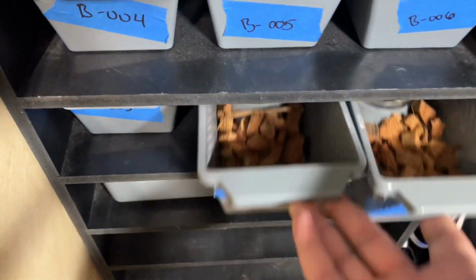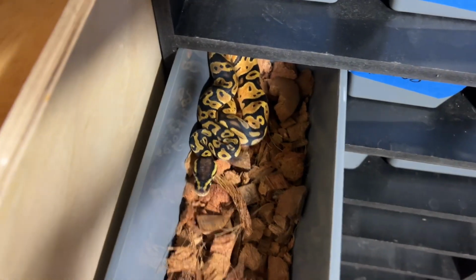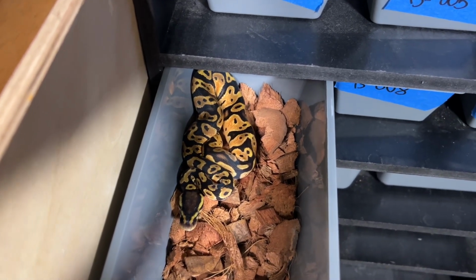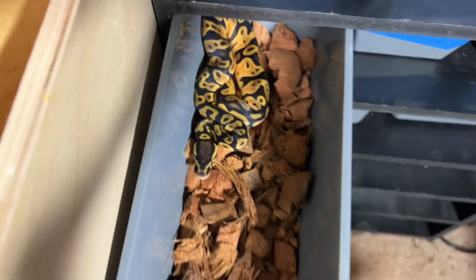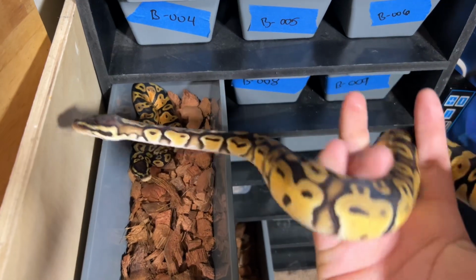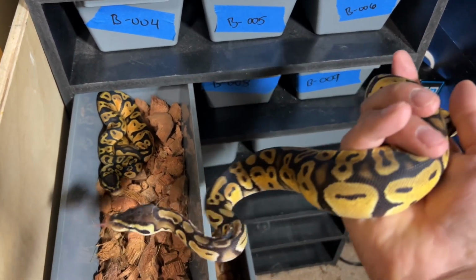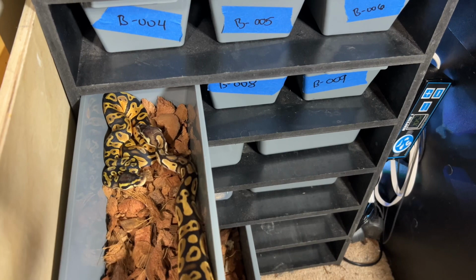All right, and let me show you the last snake, which is just a pastel. You could tell that this pastel is a little bit different than the other pastel I produced. I produced 2 pastels in my first clutch. You can tell this one's a little bit more different patterned. Here, let me see if I can pull out the other pastel. So in comparison, this is my pastel from my first clutch, and this is the pastel from this clutch. So these are both pastels. They have the same dad. So they're gonna be pastel double het albino pieds.